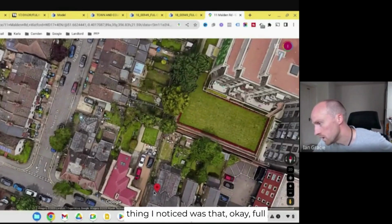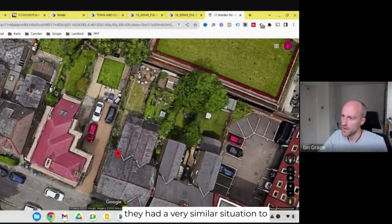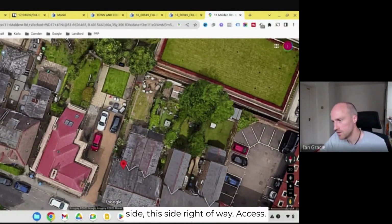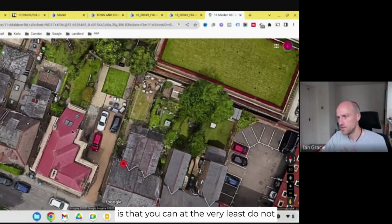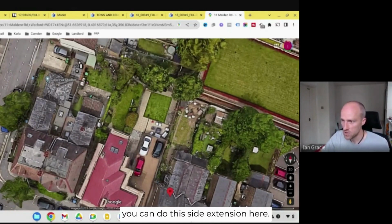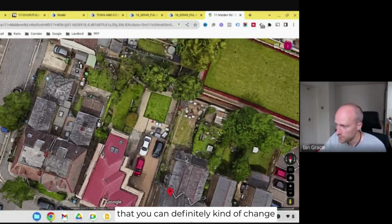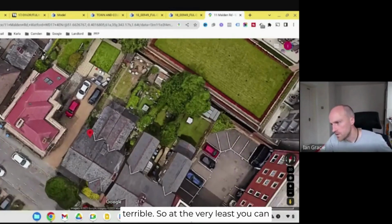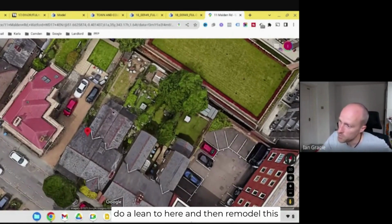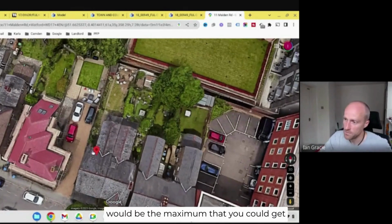One thing I noticed was that, okay, the full width looked difficult on your site, but actually other people did full width, and they had a very similar situation to your property in that they had this side right of way access. So what this is showing me is that you can, at the very least, do this. I'm not copying this, but I think you can do this side extension here. And you may not be able to do a full wraparound, but you can definitely change this lean-to thing, which I assume is storage or something. So at the very least, you can do a lean-to here, and then remodel the whole ground floor. You could try a wraparound like this, but nothing more than single storey. That would be the maximum that you could get on this.